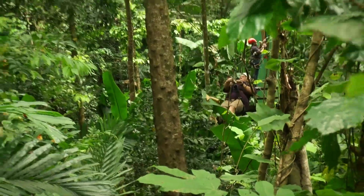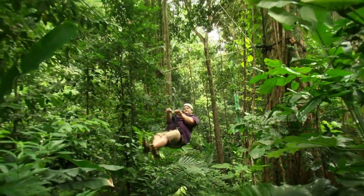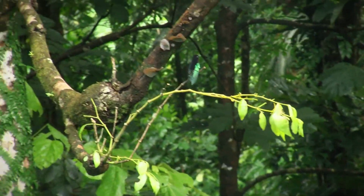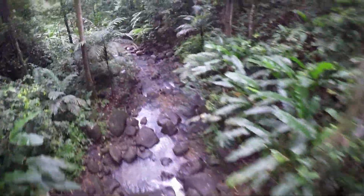Ziplining through the rainforest offers some unique opportunities for observing Mother Nature, especially with Jesse's eagle eye for spotting small, colorful birds. Welcome to the 7th line, second to last one, the longest line. We've already accomplished 6 lines, so we're gonna go across the longest one, going over the stream.